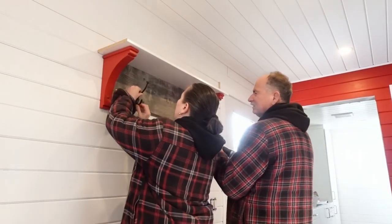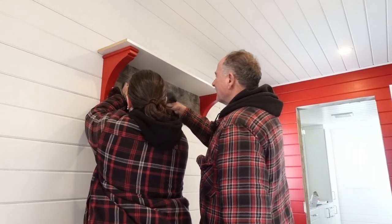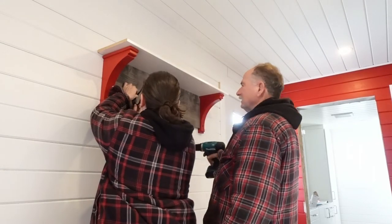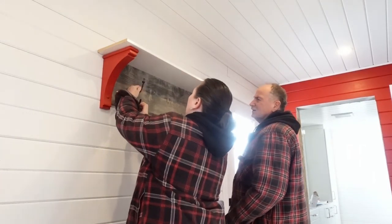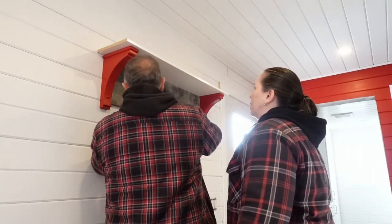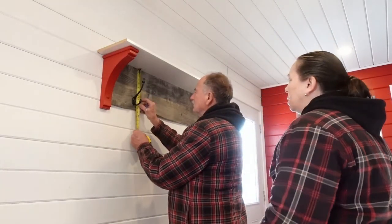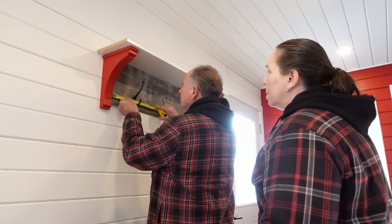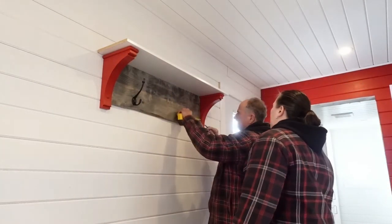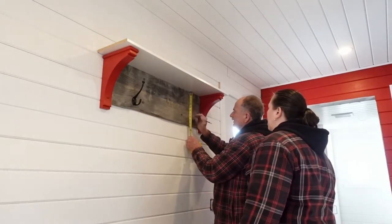So there's the measurement. And look at it. It's got a tip. Oh yeah. Right there. Is 7.5. Okay. And 6.25. Okay. A little lower. 7.5 is the top.